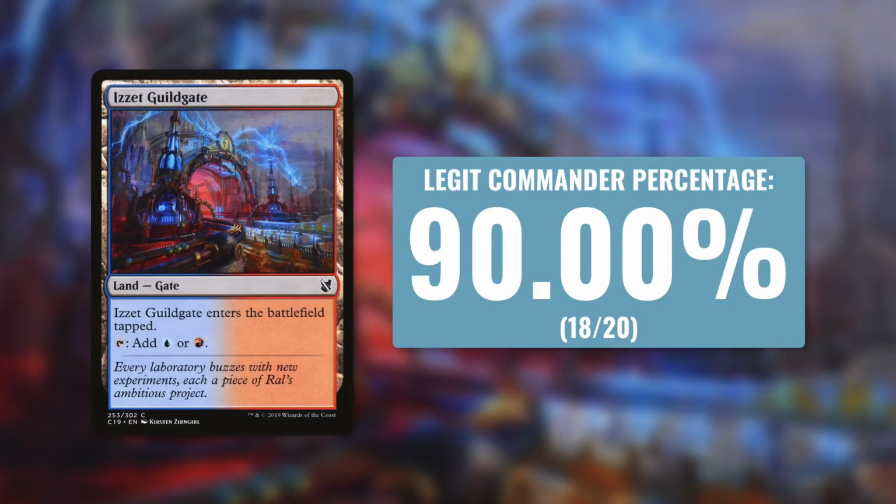But now let's move away from Sultai and on to number 6. And the 6th most legitimate color identity in Commander is Izzet. Out of the 20 Izzet commanders that are out there, 18 of them are legit. Now for those of you that have been paying attention, you might say, wait, Izzet's got 90%, Sultai also had 90%, so shouldn't they be tied? Now my answer to that would probably be, well, Izzet's just got more commanders, so it's more legit, let's just stick with that, it's fine.